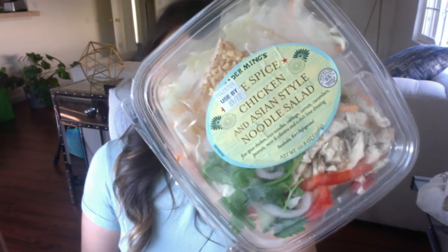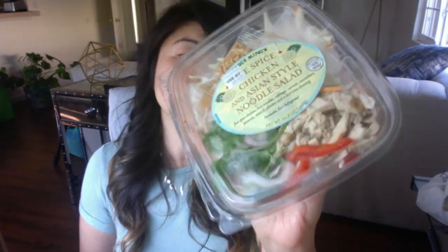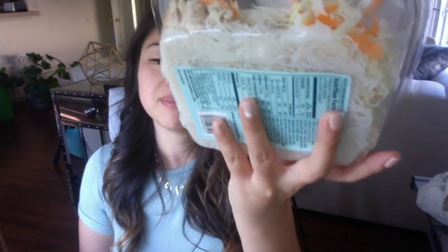And okay, this one is the 5-spice chicken and Asian style noodle salad. Honestly, I've never tried this one, but it looks good. I mean, I'm digging it. I feel like this would be good for one of the days where I'm feeling a little bit hungrier than just having, you know, plain old salad. I like to have salad with some type of grain in it, just so it's more filling.